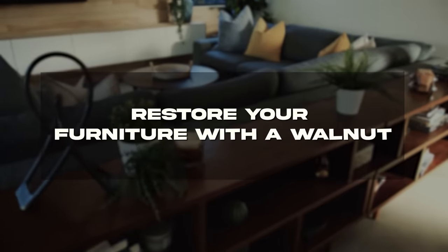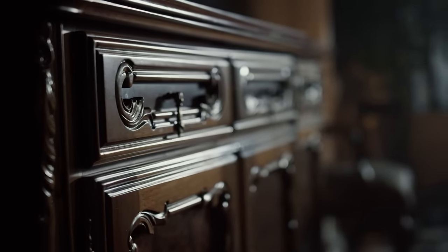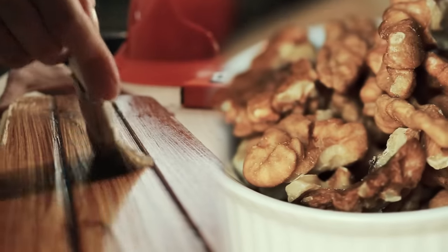Restore your furniture with a walnut. If the legs of your furniture have sustained a few dings and you can't buff them out, try using a walnut. Just take the flat half and rub it gently over the damaged area. It sounds crazy, but it works. Give it a try and let us know how it goes.